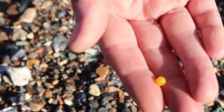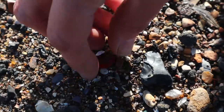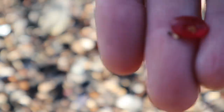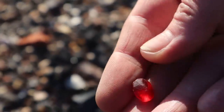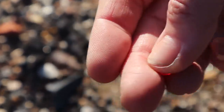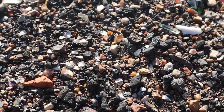It's yellow. No, but it's yellow. Oh. Cabochon or bead. Mum's just found it. It's a cabochon. Oh, it's a beautiful cabochon. Oh wow, my goodness. The tiny, it's such a beautiful colour. So many cabochons today.